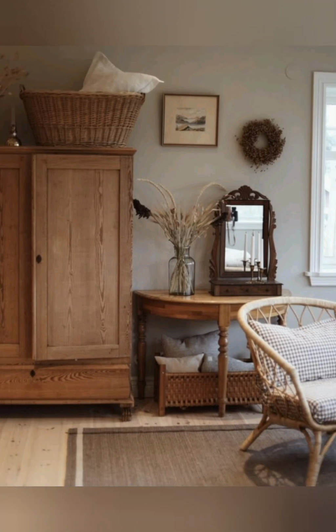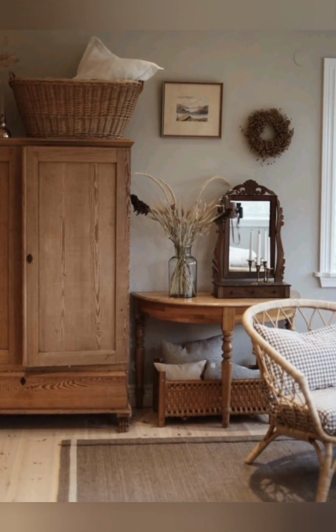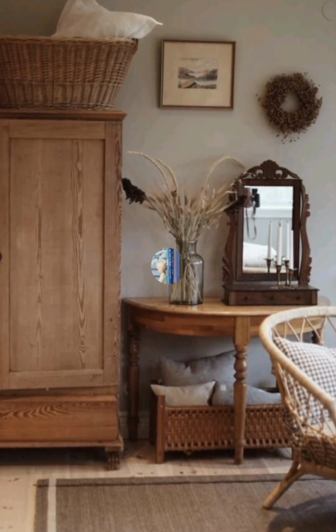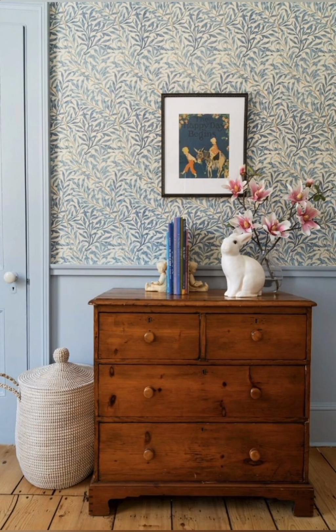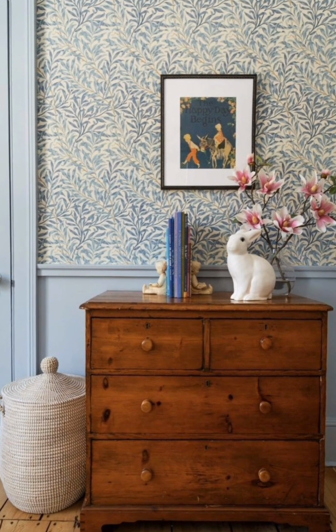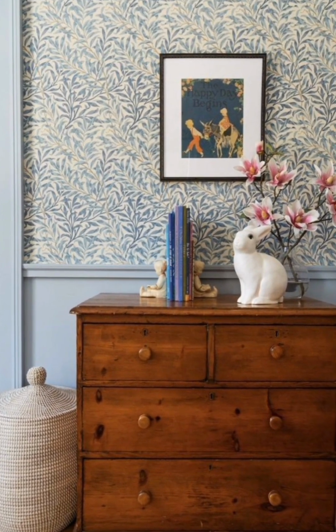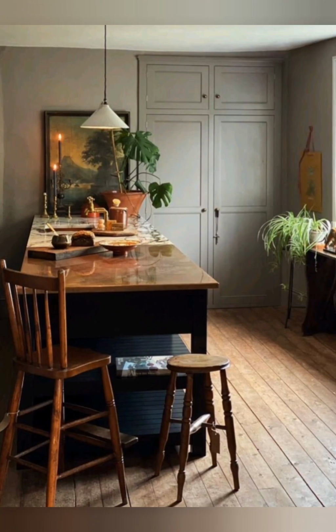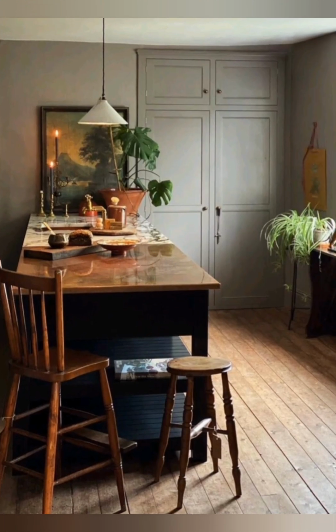Next, bedroom retreat, cozy and dreamy. Iron or wooden bed frames, a vintage style bed frame with carved details, add charm. Layered bedding: ruffled duvets, embroidered pillowcases, and soft throws.